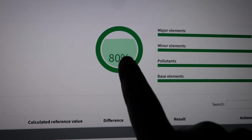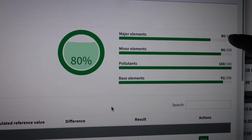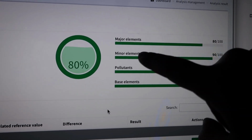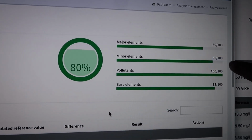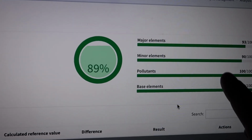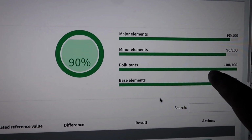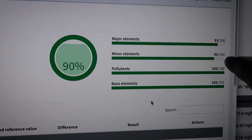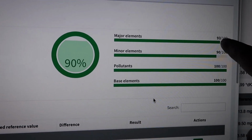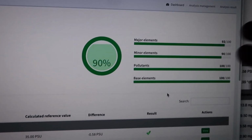Okay, so I have pulled up my original ICP test results as well as the ones that I just got from this test. This was the original one, and my tank was showing 80% good, missing a lot of the major elements, mostly major. I had some of minor and then some of the base elements. So this was the original intake. And with the new one, I'm happy to report that we have bumped that up. So we're at 100, still 93 and 90 here. So we bumped this up 13 on the major elements, which is good. And the thing is, I haven't done anything different. My tank is just more established.